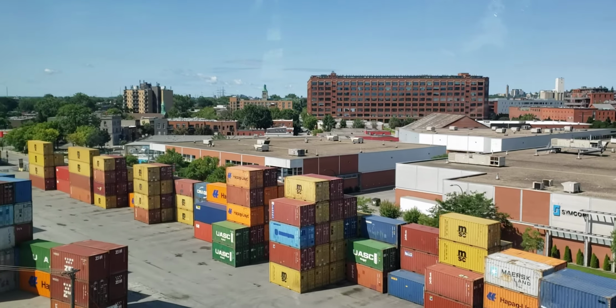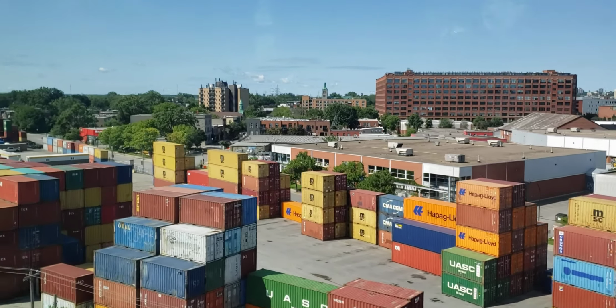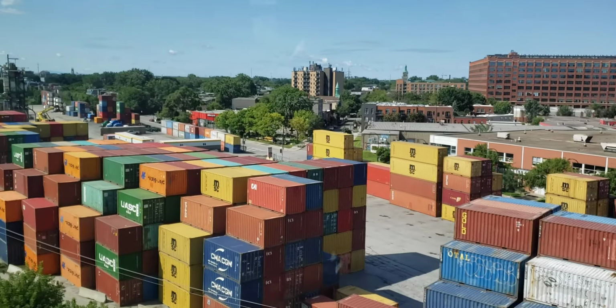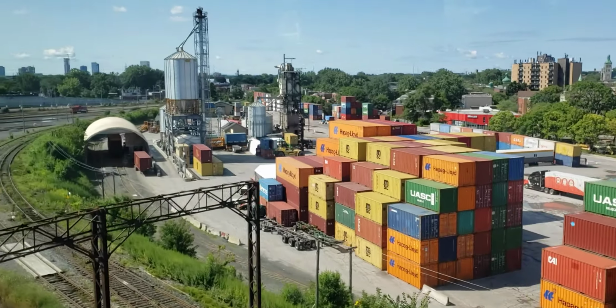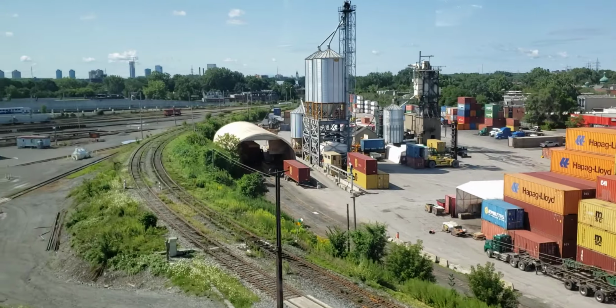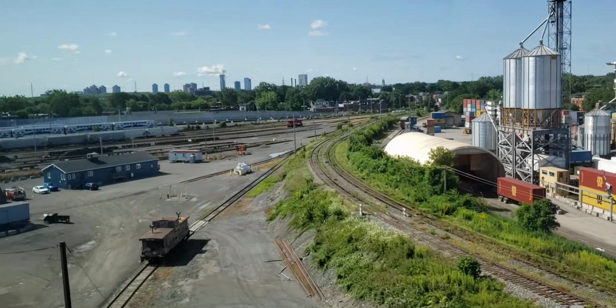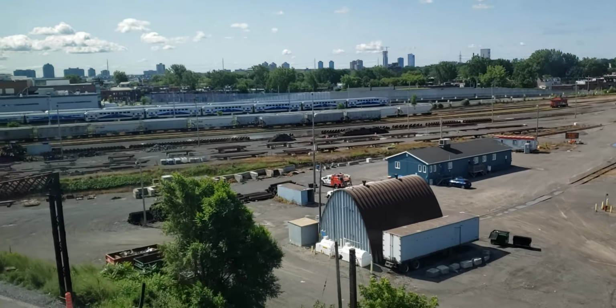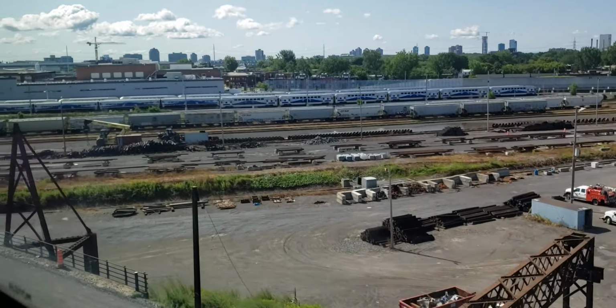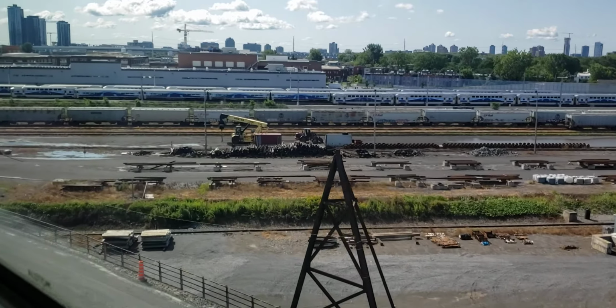There's the container yard. Bridge Street is just over there. Wellington. This is the Pointe St. Charles rail yard. Shops, XO trains.